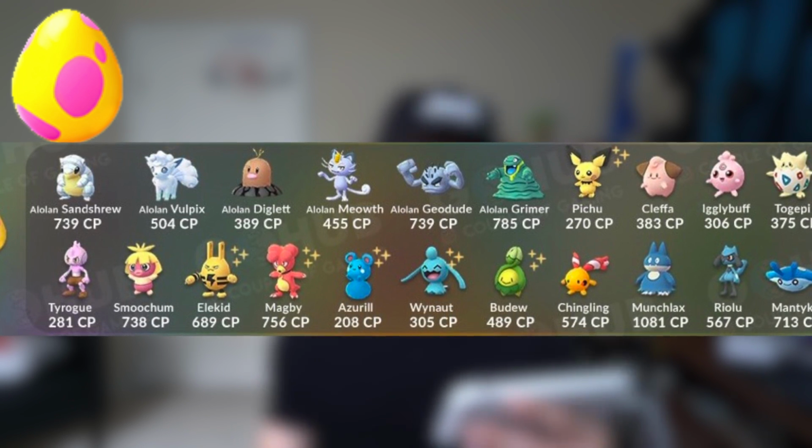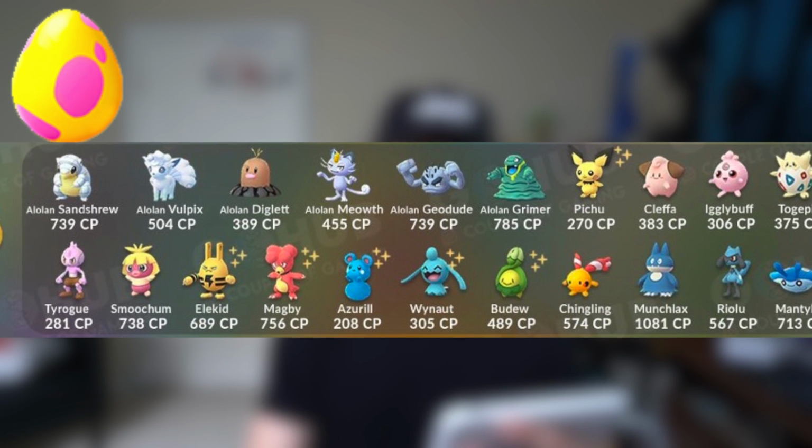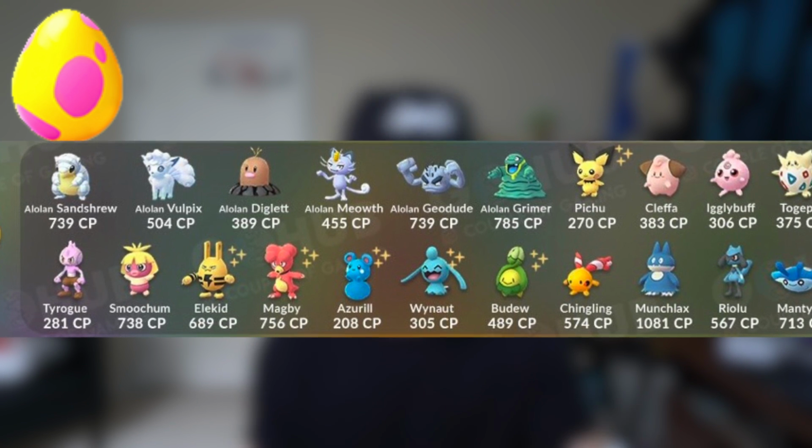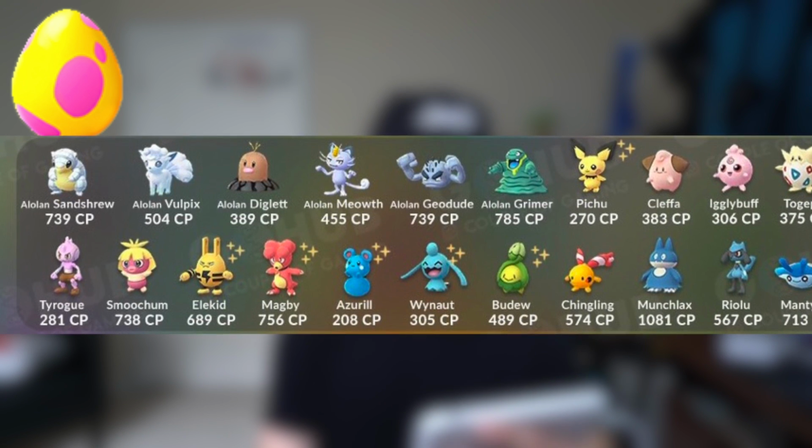And then for the newer ones, we've got Shinx coming out of the 7Ks still, along with Munchlax. Apparently, Riolu is still in the 7Ks, and Mantyke. Riolu, we will never hatch, ever. I've given up on that.